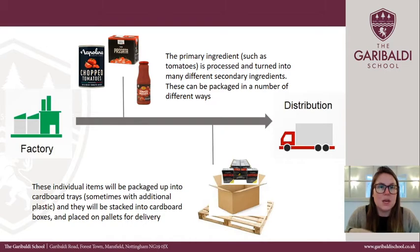Okay, so once it's at the factory, there's going to be some more processing taking place. If we take tomatoes as the primary ingredient, that's then processed and turned into loads of different secondary ingredients, and they can be packaged in a number of different ways. You can see here you've got tins for chopped tomatoes, a carton for passata, and then also a glass jar for passata. Those individual items are then often packaged into cardboard trays. In a supermarket, they're often placed out on the shelves still in those cardboard trays, as it makes it much easier to organise everything. They'll then often have some plastic wrapped around them to hold them together. Again, they will then be stacked within a cardboard box and popped on a pallet for delivery. So you've got another layer of packaging, a new load of packaging.